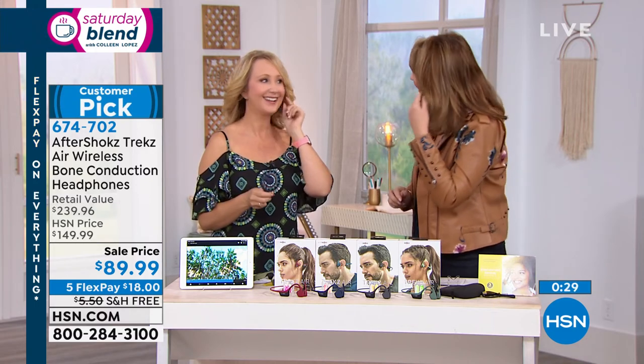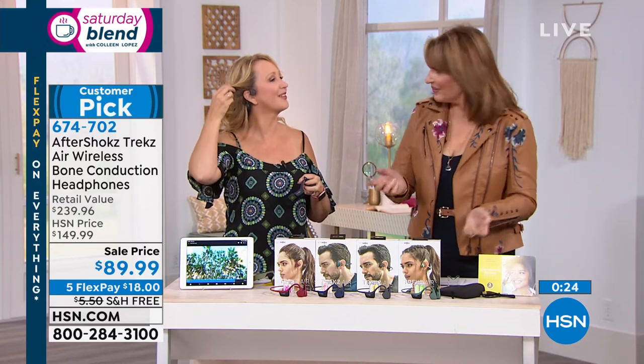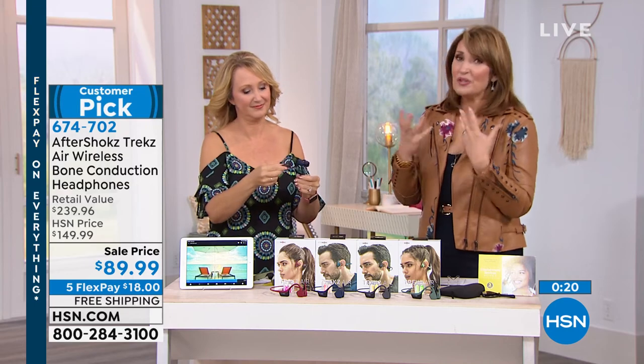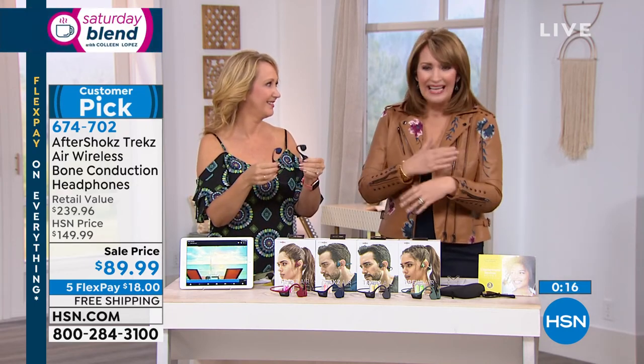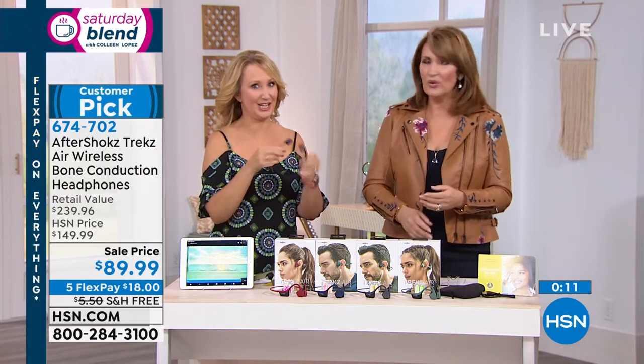What color am I wearing? I don't even know what color I'm wearing. You're wearing the Canyon Red. You can't even see what color it is. I'm wearing the gray or the black. You really can't even see them, especially if you have long hair. And even if you're a guy with shorter hair, it doesn't matter because they're still subtle. They look good, really stylish, and they're so light.